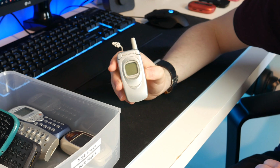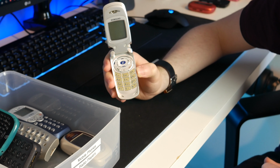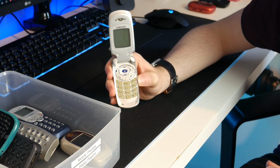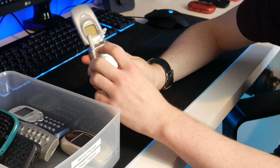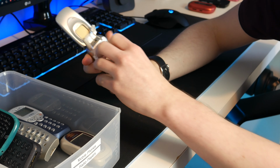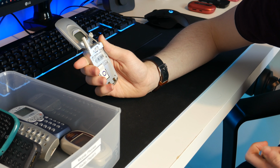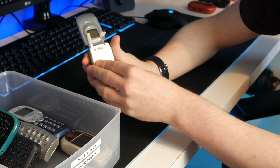Another Samsung which also works is this little thing. I don't know the model of this. It's got a blue backlit display and it's got loads of songs downloaded on it. I think this was my mother's at some point in time. I'm guessing the model will be in the battery compartment. This is a SGH-A800. Don't know if that means anything to anyone, but this is actually very cool.